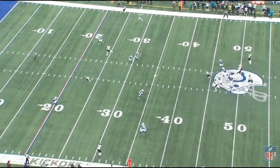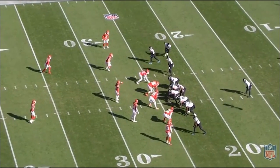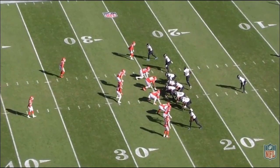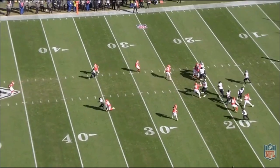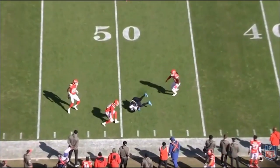I think they might revisit it this week when they're playing the Chiefs to get Kirk a couple of touches early. But this is where I think Kirk's going to be at his best. They bring in the offense tight formation here, and then they get man coverage on with a single high safety on the back end for the Chiefs. He's excellent with his releases, gets off the line quickly, and is able to beat that corner up the field.